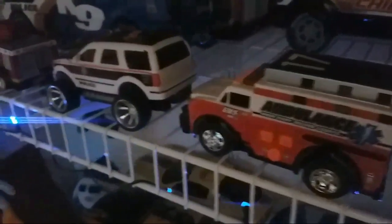Let's show you the side of the miniature size. Okay. Which one? Hold on one moment.